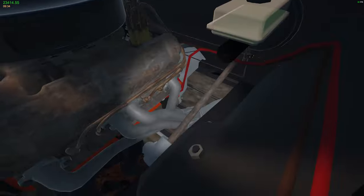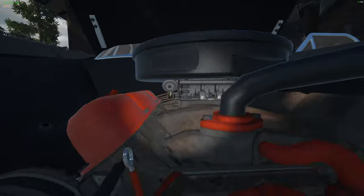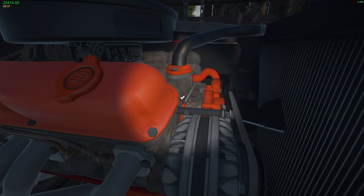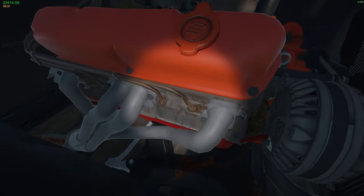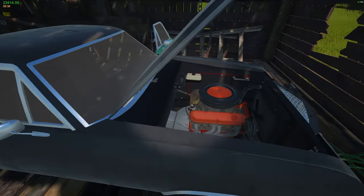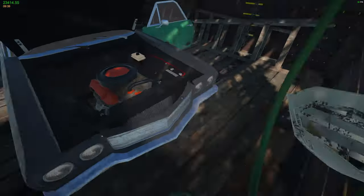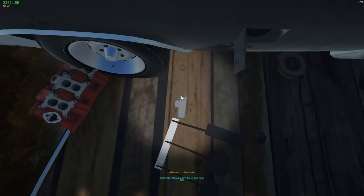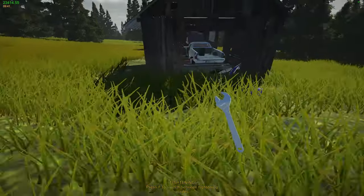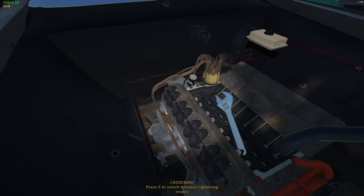What can we fix? Starter is good. Carburetor is good. Intake manifold is not good. Does it have oil? It does. Okay. Those are damaged. What I would really need to know is what kind of condition. What did I do with my this? We're gonna break the cylinder heads off and have a look. One, two, there we go.